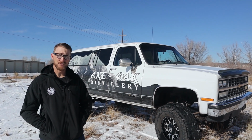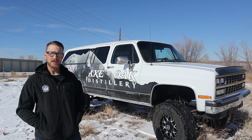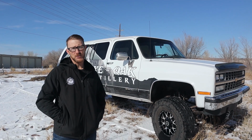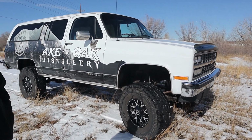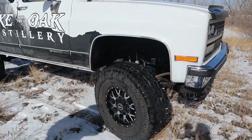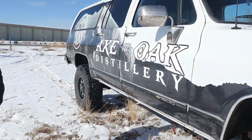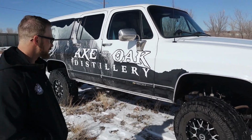We found it in a friend's barn, completely stock. And we took it over to SoCo Customs. They did a few things for us and then lifted it on the 7.5-inch rough country lift, and it looks fantastic. It's on some Mayhem Warrior 17x9s. It rides great, and we're having a lot of fun hauling grain and doing events and running product here and there. So it's been great.